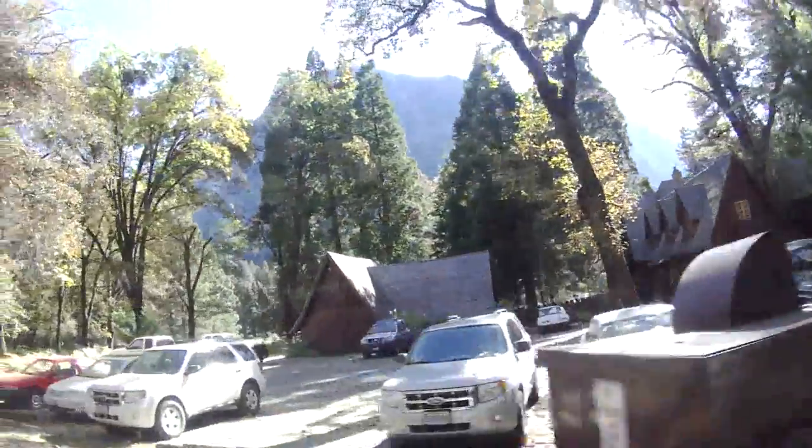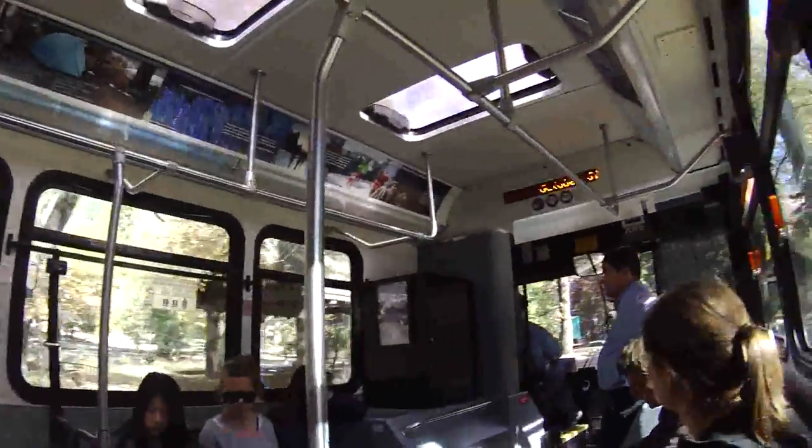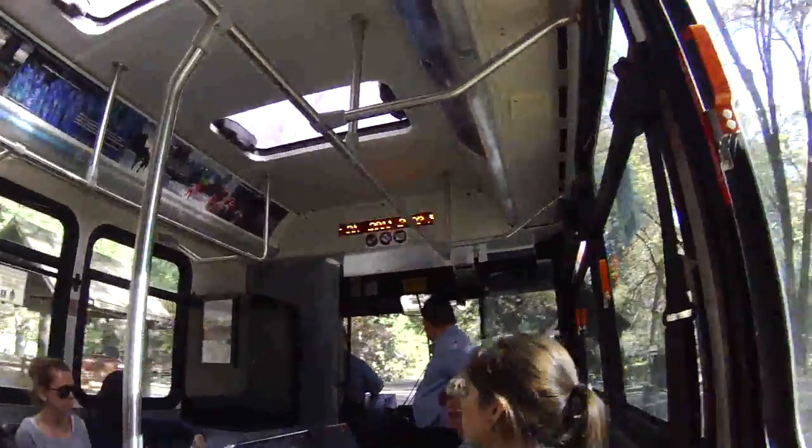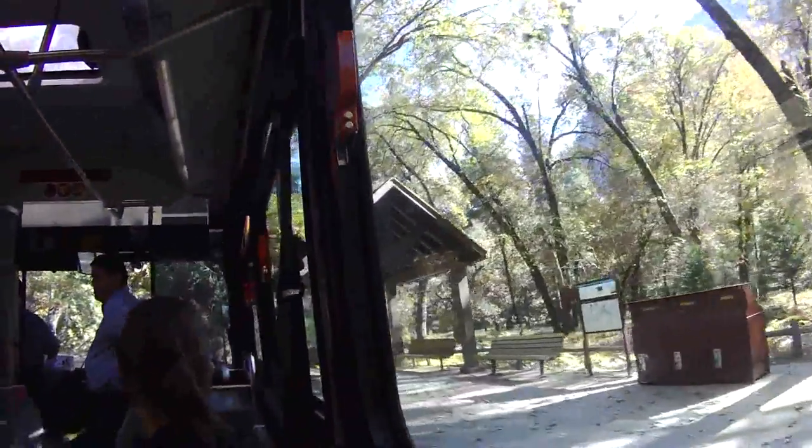Stop number 9, the Visitor Center and Ansel Adams Gallery. Visitor Center's large stone face building across the street to my left, where you'll find the Indian Village, Indian Museum, and the Yosemite Theater.